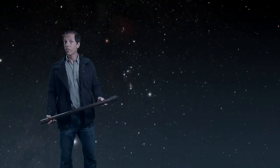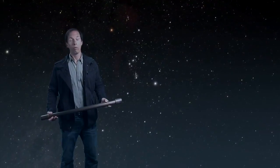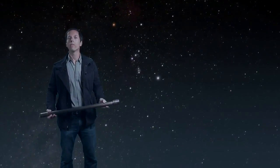You might be hearing a little more buzz about astronomy these days. That's because the International Astronomical Union and UNESCO have designated 2009 to be the International Year of Astronomy. What's the occasion? This marks the 400th anniversary of looking at that with one of these.